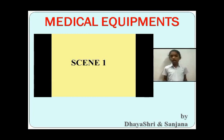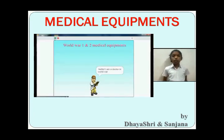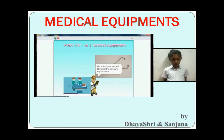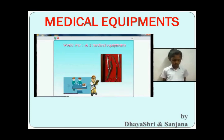Of class 5C. Let me explain about the project. Indian Medical Service with both Indian and British doctors served in World War 1 and 2. These doctors were equipped with many medical equipments like field ambulance, stethoscope, surgical scissors, bone saw, etc.